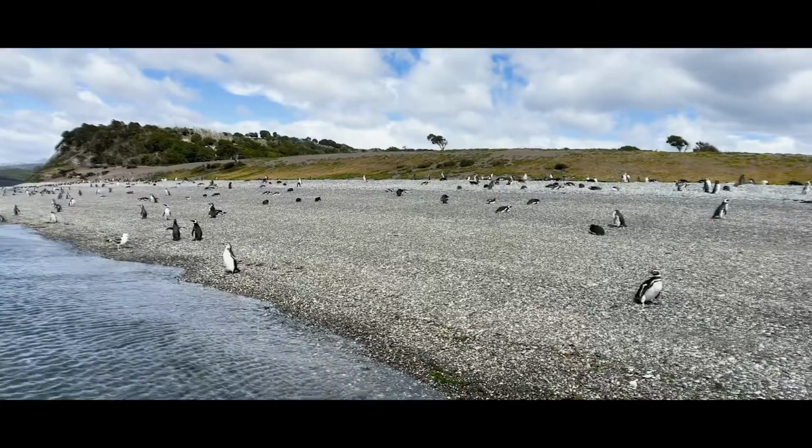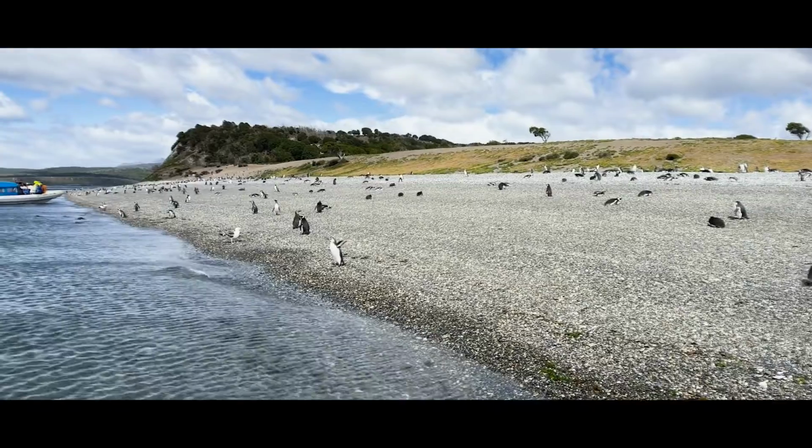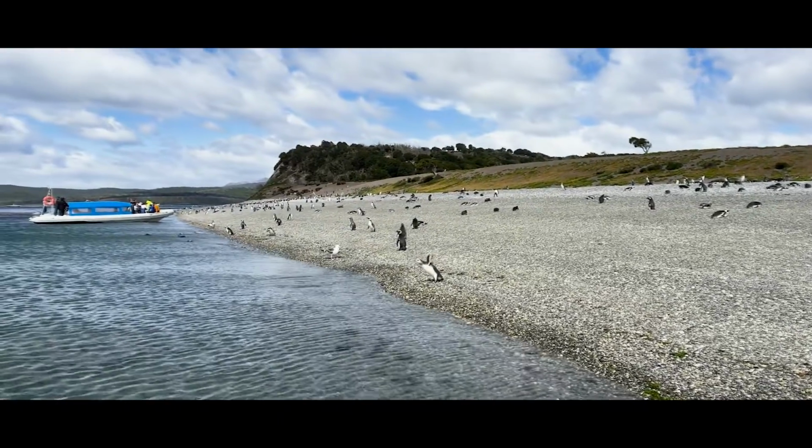There's one tour where you can actually get off on one of the islands and walk around the penguins. There are some that bring you up to the island, and some where you're a little bit further away. We ended up choosing one that brought us basically up to the island, and it was a ride. It's like an hour to get to the point where you get on this, I'm going to call it a boat, but it really was a raft.